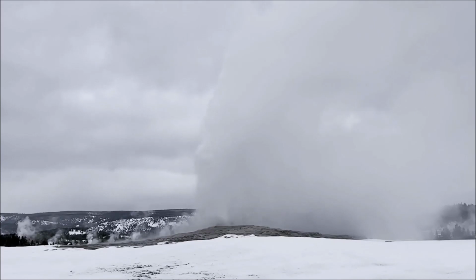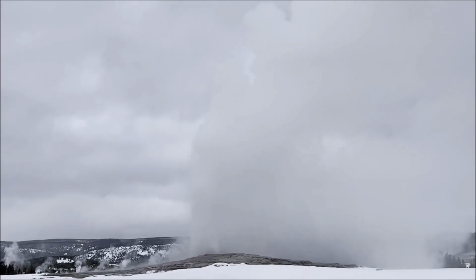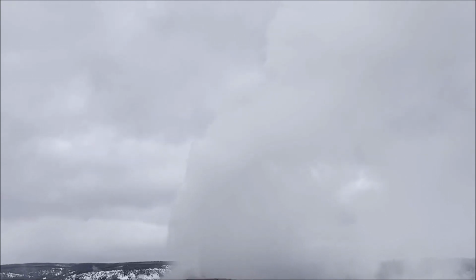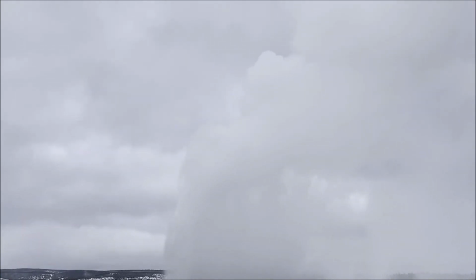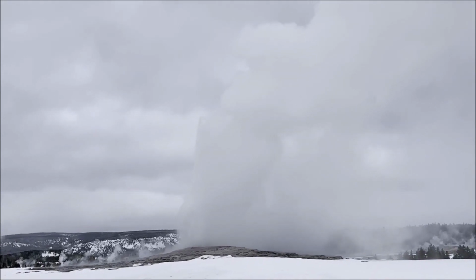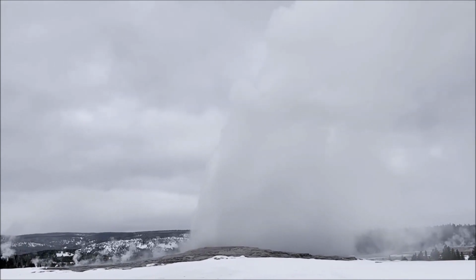So when you visit, if you ever go here, make sure to stay on the boardwalks, be safe, keep a safe distance, because you don't need your cool picture. You can just admire the beauty from a safe distance, you know?